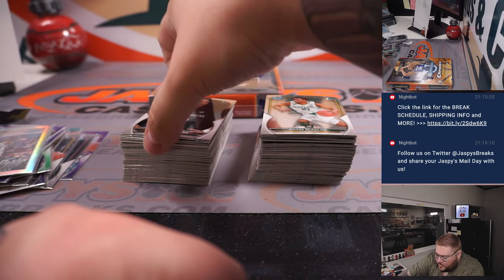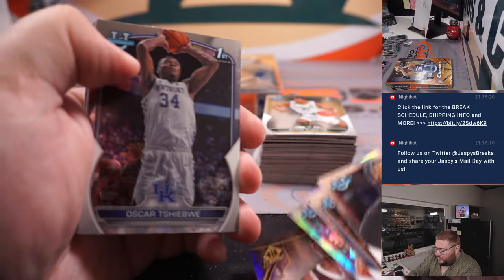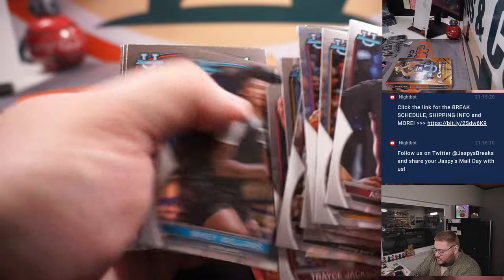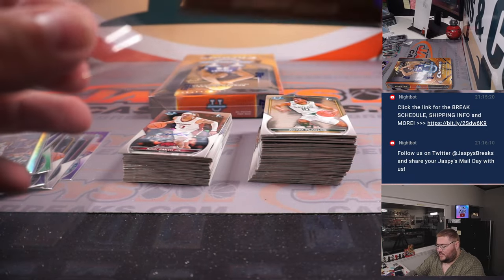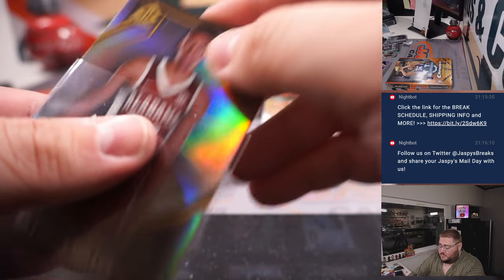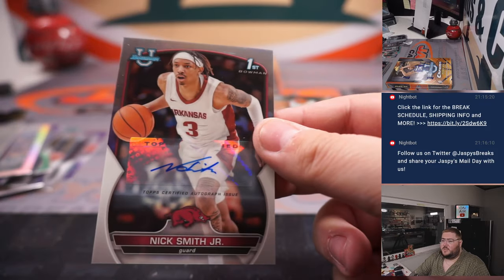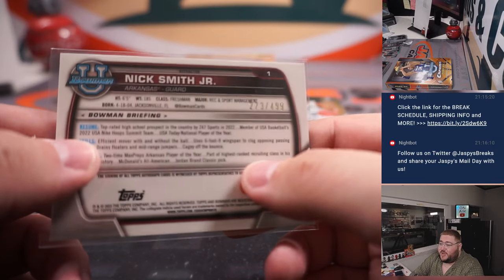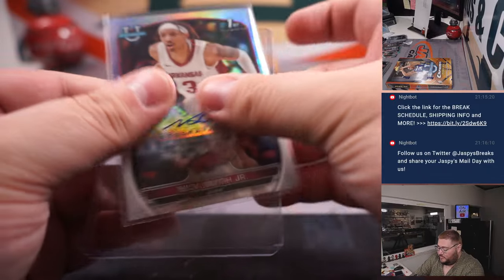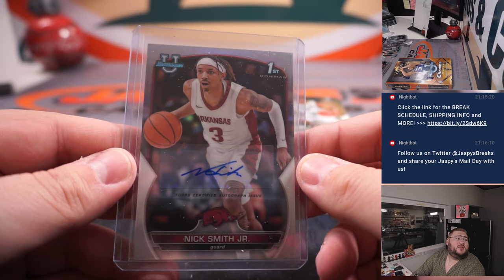Box three, let's heat up a little bit. Got a big kahuna in the last box. Let's get one nice one here. Brandon Miller on the Invicta. Sometimes I feel like they stick together. Nice name. Brandon Miller Invicta. And of course, not a break without Nick Smith Jr. Refractor Auto this time. 273 out of 499 on the Bowman first auto. Fifth total, first of this box. And that is gone.